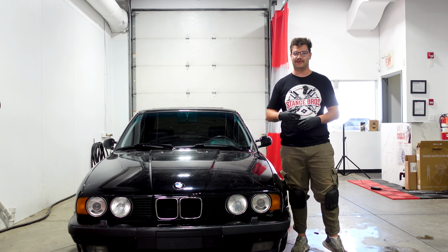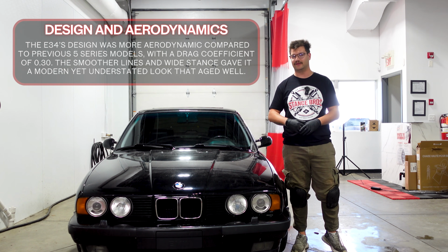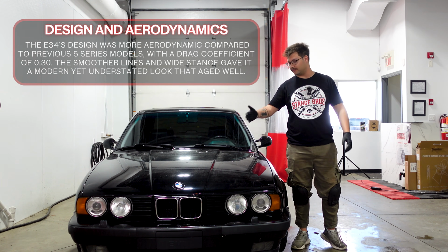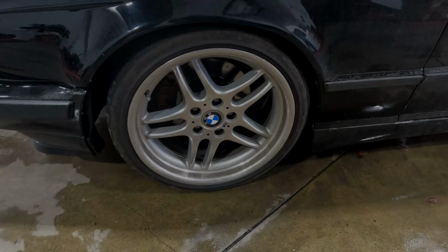It's the BMW E34 535i, but the owner customized it to look like an M5. It's pretty filthy, as you guys can see, so we're gonna give it the Stance Bros treatment.